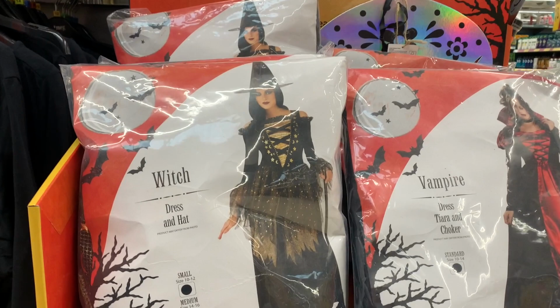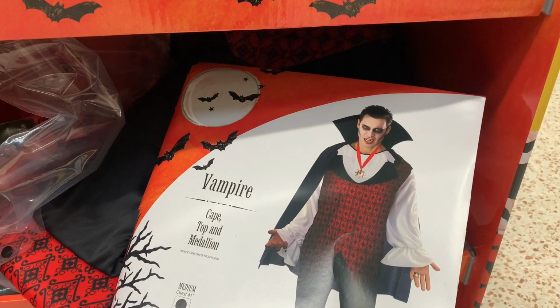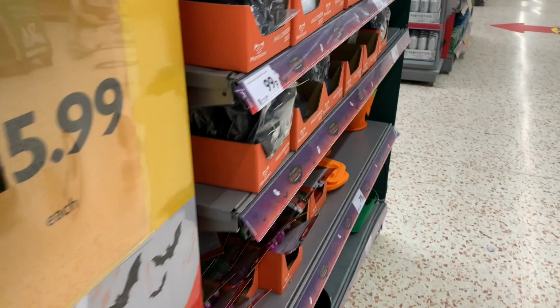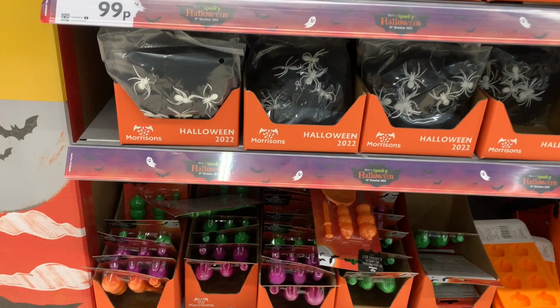£16 for this costume, dress and hat. Oh, they have even red. Oh, this one. Look at vampire. Vampire costume. And they have this $1.49. And then some spider, which is still so cheap. And then for carving, and then these buckets.